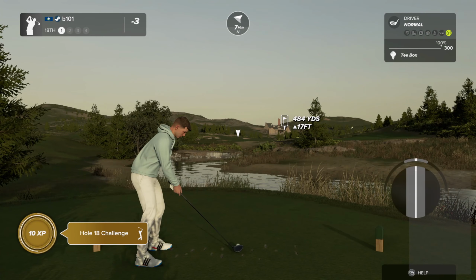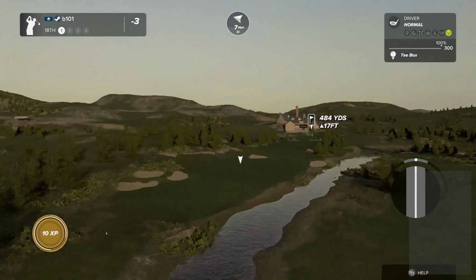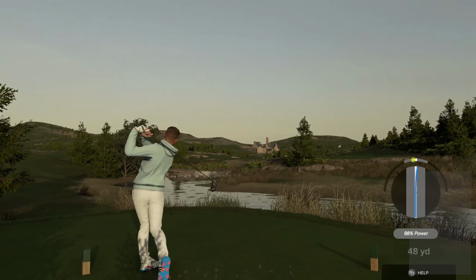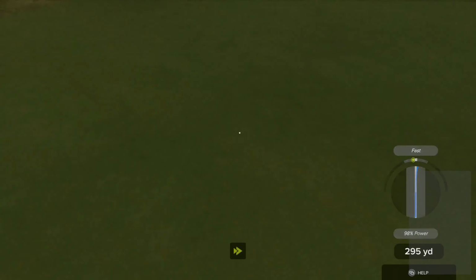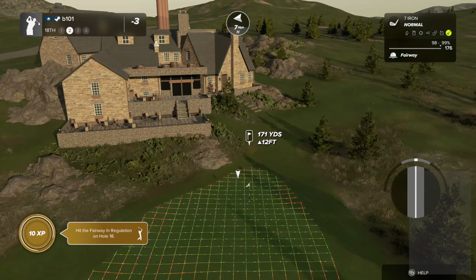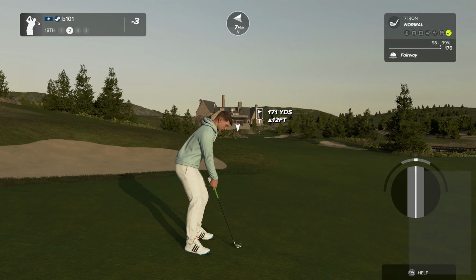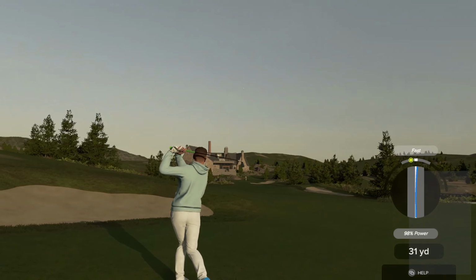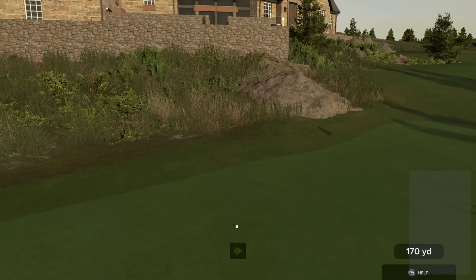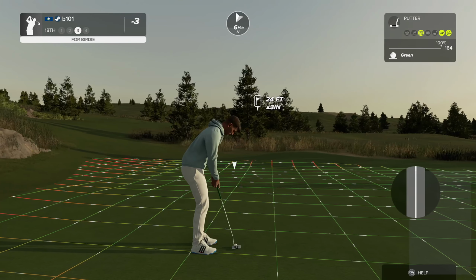Okay, and then 18, you play over the little waterfall. That feels like a long way away. It's not that far, I guess. Okay, and then we play into the heart of this one. Ooh, that slope is doing a lot. There we go. Love the little grass blends there. Looks great.